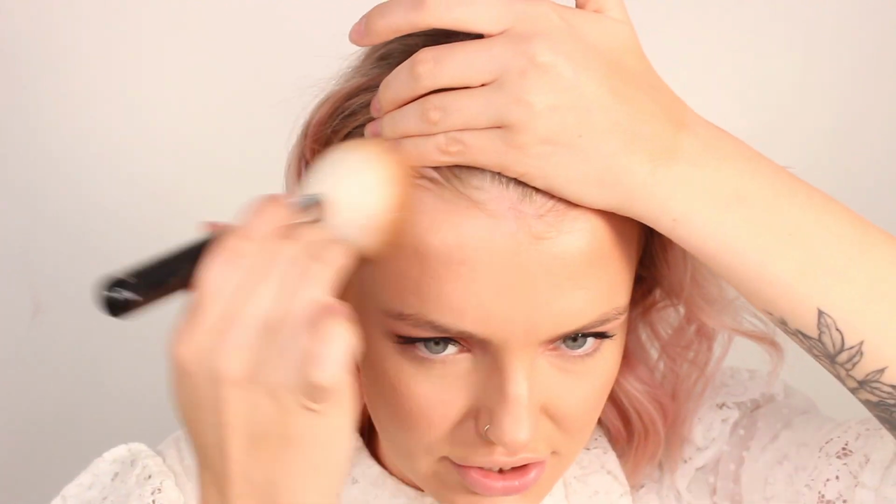As you know, I don't do any crazy contouring. I literally just swoop down the nose, jaw. This complexion routine literally takes me 5 minutes in the morning. So quick. Forehead, can't go anywhere without bronzer on my forehead. I just feel so pale. Gorgeous!